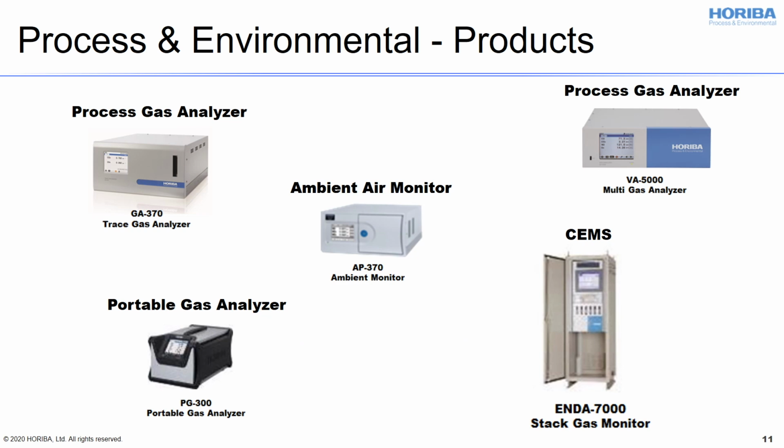A quick touch on the products. Obviously, it's gas monitoring for us. So we have our process gas analyzers, whether that's a trace analyzer in the GA370, the ambient air monitor in the AP370, or a different gas analyzer with a little broader capabilities, the VA5000. It is a multi-gas analyzer. Obviously, the Enda 7000, which will be part of our webinar series on April 30th. And then finally, our topic today, the PG-300 portable gas analyzer.